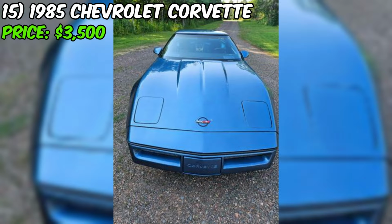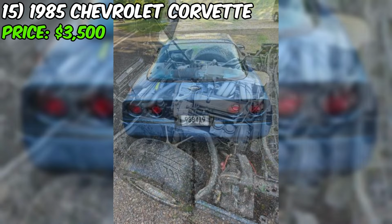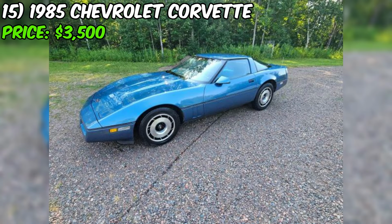The seller has been completely upfront about the state of the car, and they've assured us that it runs and drives great. Under the hood, you'll find a powerful 8-cylinder engine that's ready to take you on all kinds of adventures. And with an automatic transmission, power steering, and power brakes, you'll be able to cruise in comfort and style. The seller even mentions that this Corvette gets an impressive 23 to 26 miles per gallon, which is great news for your wallet.